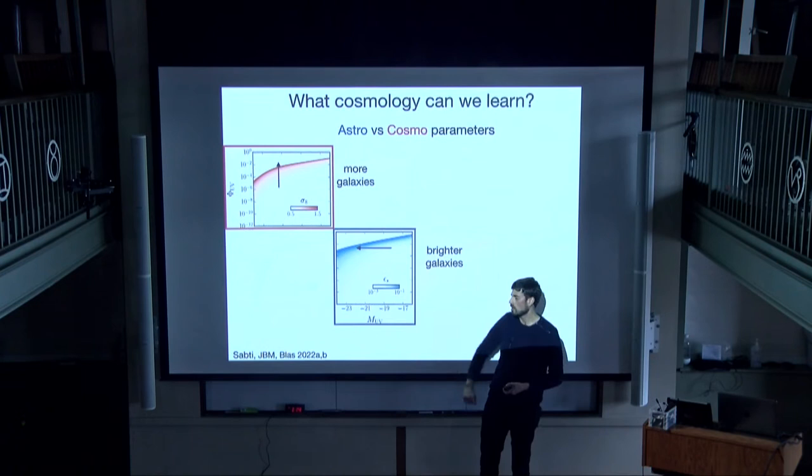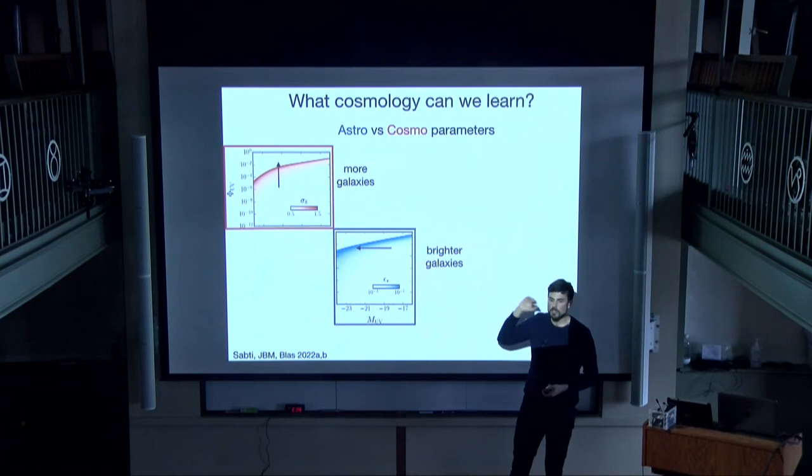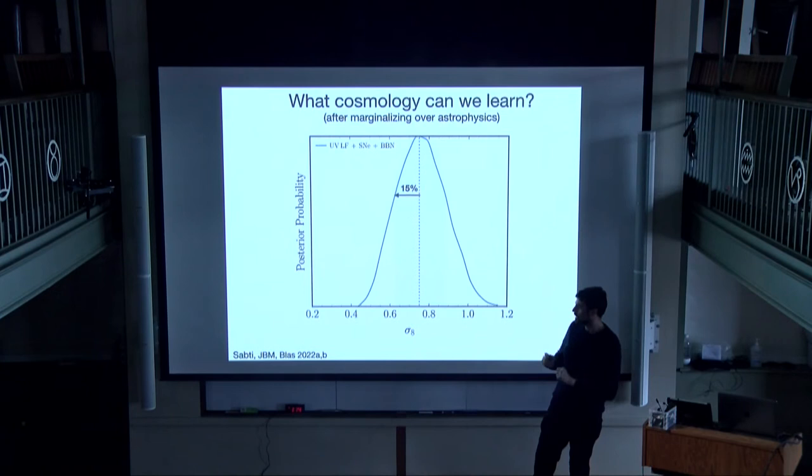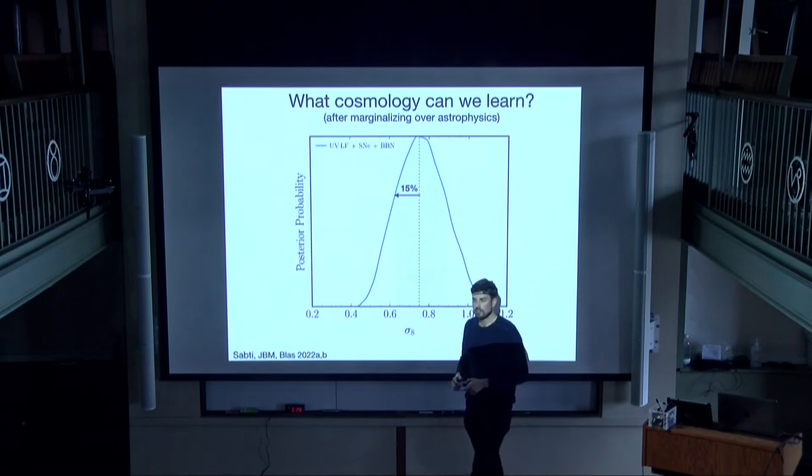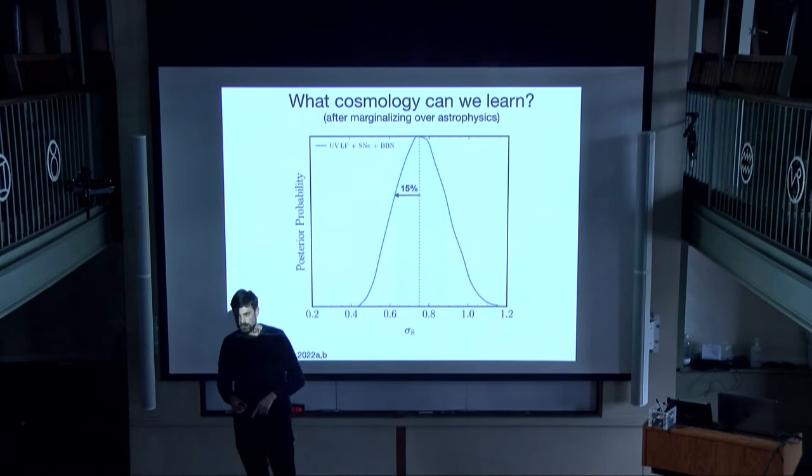And after doing all of this, marginalization and everything, we can get a measurement of sigma 8. And this is what it looks like. If you haven't thought about this parameter before, this is the amplitude of fluctuation, which should be around 0.7 in our standard model. So we get about a 15% error bar measurement. And this pales in comparison with the 1% you get from the CMB, but it's independent of the CMB. We have not used any CMB information here at all.